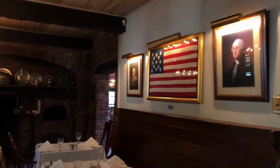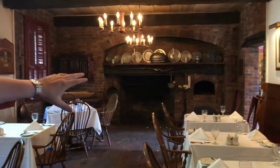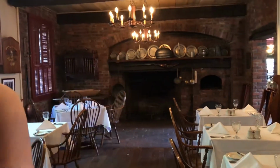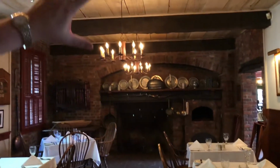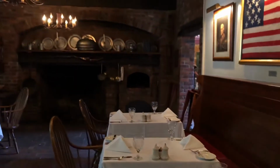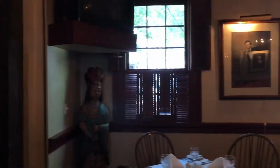And there is an example of an 18th century kitchen fireplace. So it's a cooking fireplace with bake ovens on the side, all with flues that are in working condition. This area was the part that burned off 100 years ago. And we excavated and found the original foundations for this room and reconstructed it. And we have Abraham Lincoln and Thomas Jefferson gracing the walls. This is really the coolest part of the tavern.